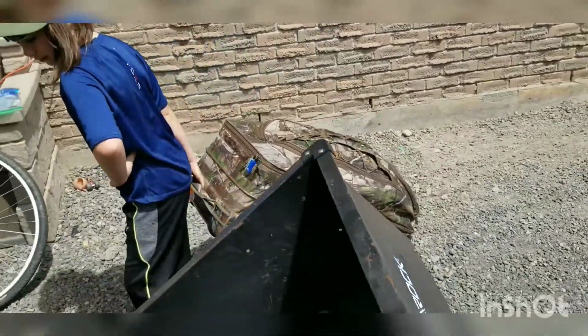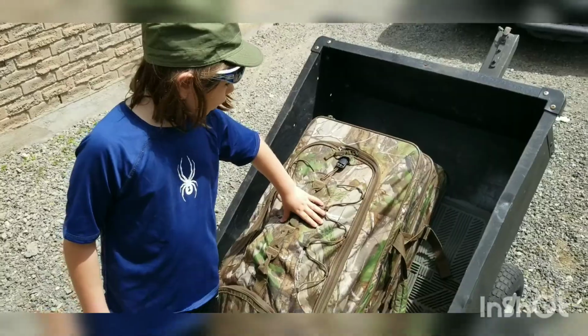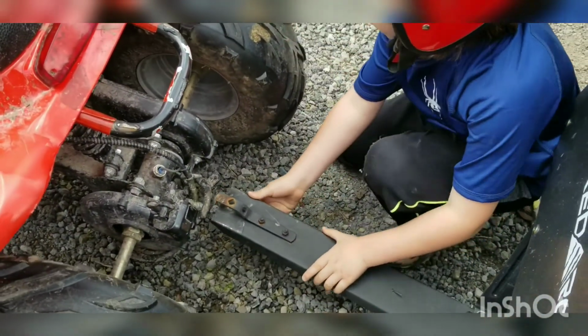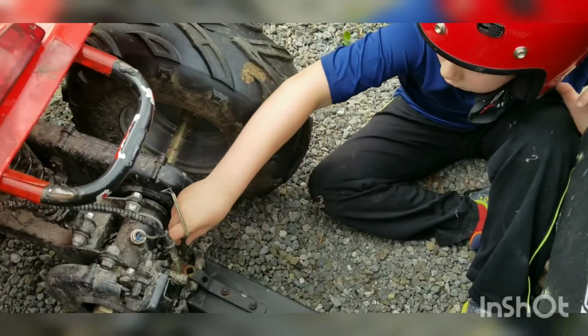Well, let's get this thing loaded up. This is one. Ow, it's got me in the back. Ow, that hurt.